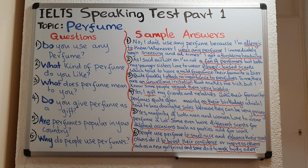So in that answer, I have given some reasons as to why people use perfumes. First, they want to smell nice. Two, they want to enhance their mood. To enhance means to boost, to make them feel happy. For example, if before they go to a party they want to be excited about it, they will wear a perfume to boost their mood, to enhance their mood.